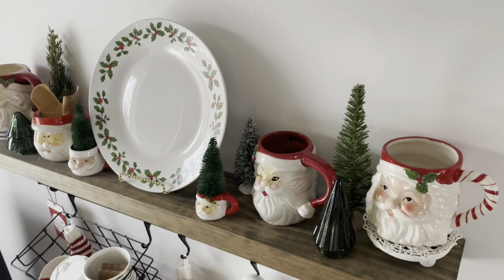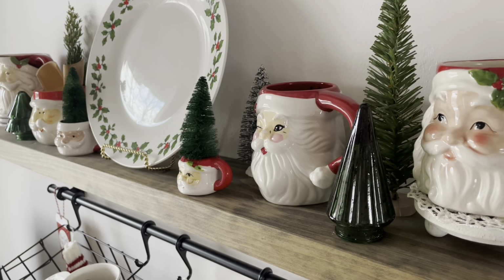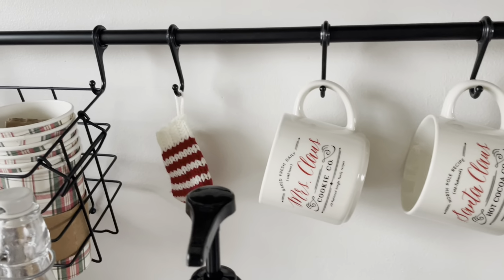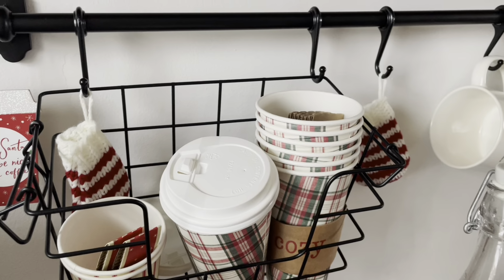I like to make my dining space and kitchen a little bit more fun. You know, the decor is a little bit more fun. I feel like my living room is a little bit more on the neutral side, but this is a little bit more fun. And all I did here, I did add these little stockings.